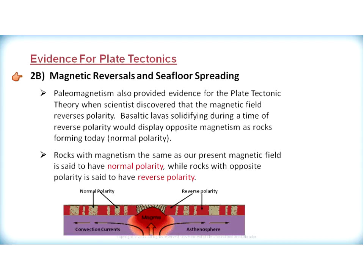A second example of paleomagnetism would be the magnetic reversals in the ocean floor as the sea floor was spreading. Paleomagnetism also provided evidence for plate tectonic theory when scientists discovered that the magnetic field reverses its polarity. Basaltic lavas, which contain iron-rich minerals, solidifying during a time of reverse polarity, would display the opposite magnetism as the rocks forming today, which has normal polarity. Rocks with magnetism the same as our present magnetic field are said to have normal polarity, and rocks with the opposite polarity are said to have reverse polarity.